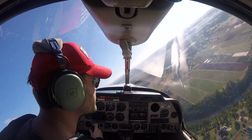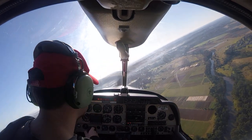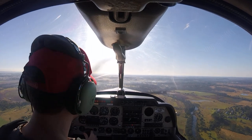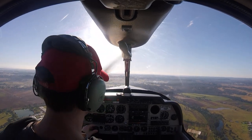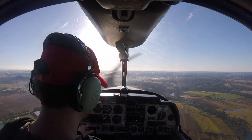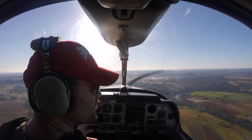India Romeo November, downwind touch and go, glide approach. India Romeo November, make a normal approach this time, 24 number 1. Normal approach. Brakes have pressure, undercarriage is fixed, mixture is rich, fuel pump is on, fuel selection is on, pressure contents, warning light, canopy, harness.